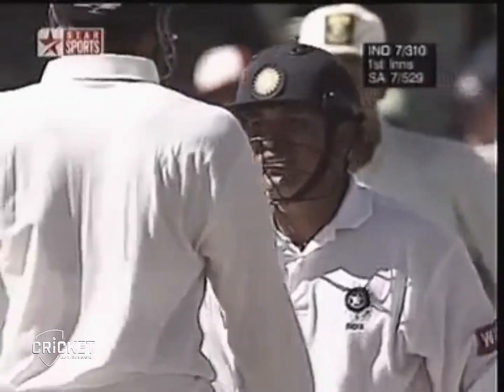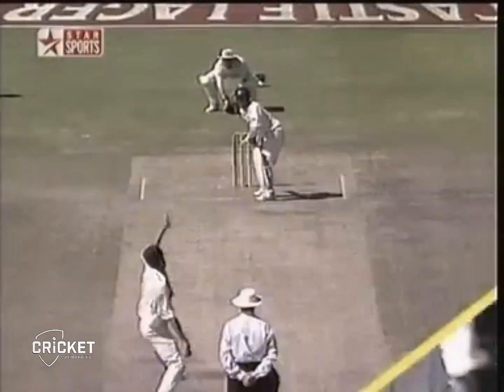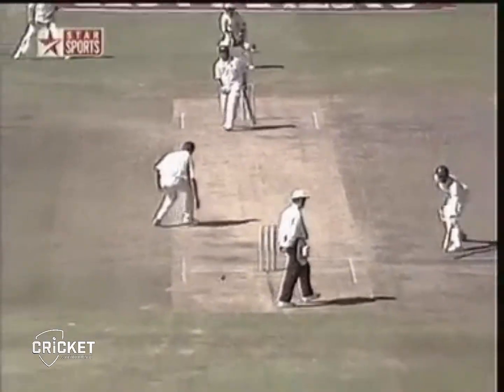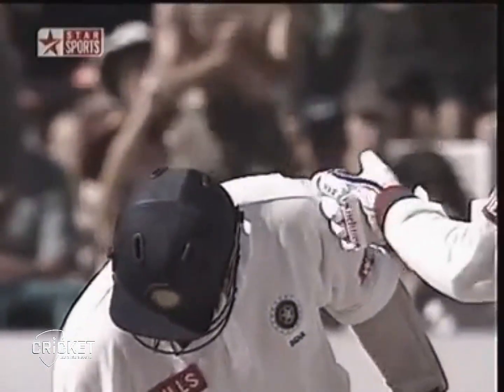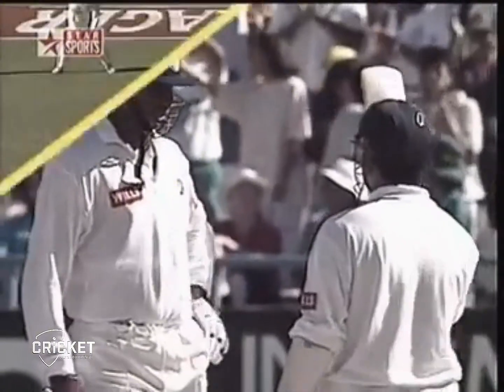You cannot set a field to a shot like that, because if you do, the batsman will object, because the fielder will be standing in front of the sight screen. Gee, what an unbelievable stroke from the Indian captain. Allan Donald screaming in with a new ball, slightly over-pitched, and Tendulkar just dispatches that to the boundary, and that brings up his 150. And that has been a superb knock indeed.